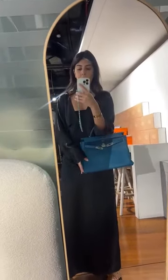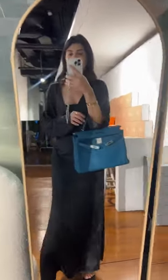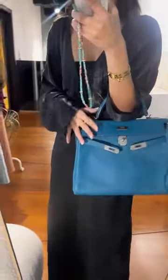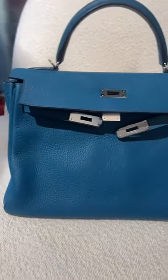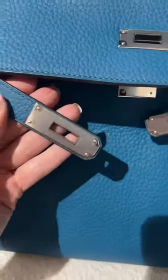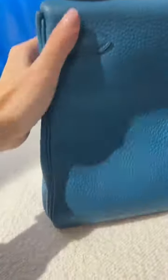I'm gonna take you to the mirror just to show you. It's such a beautiful shade of blue. I feel like you can wear it with everything. It's in amazing condition, or honestly, perfect condition. Look at this color. Love that it's with palladium. Again, I'm just gonna show you one more time this bag. No wear, seals, no corner wear. There's literally nothing wrong with this bag. It's in perfect condition.